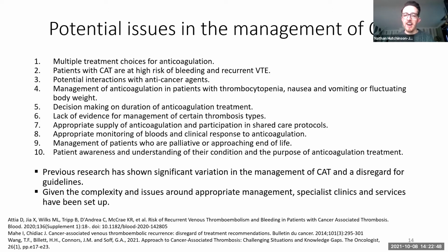I think that's really difficult, because unfortunately, for lots of our anti-cancer agents there is very limited information about whether there is a significant interaction, and a lot of it is theoretical. So a lot of it comes down to understanding and looking into the pharmacology and then making a judgment call about what is the best choice of anticoagulant.